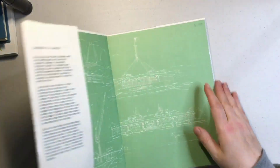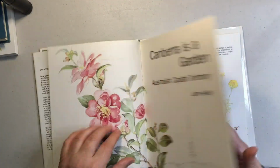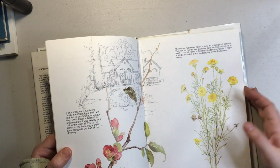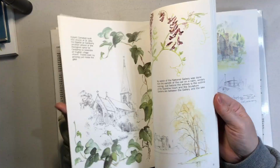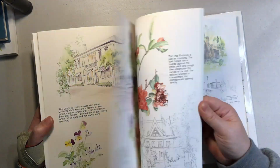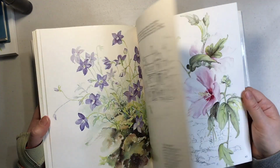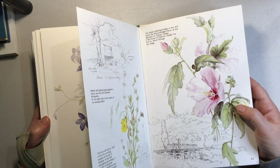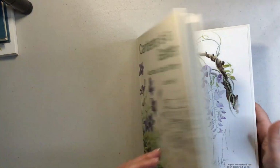And this is the Canberra one. A little more glossy, this one, but it's still beautiful. It's got a bit of a cut there. I've got to keep doing them this way. It's very annoying. They're lovely though. It inspires you to want to try a bit more painting as well. So I might even keep them as reference books for a bit.